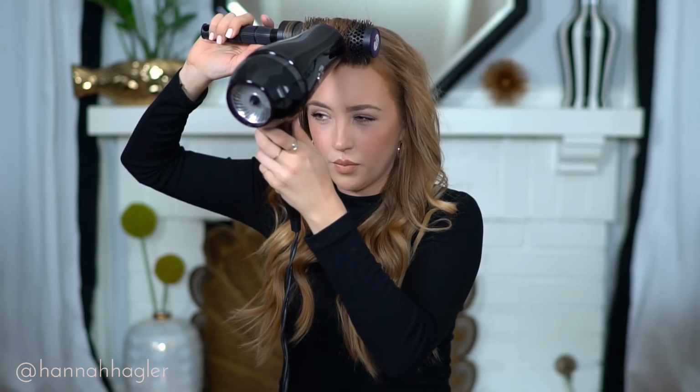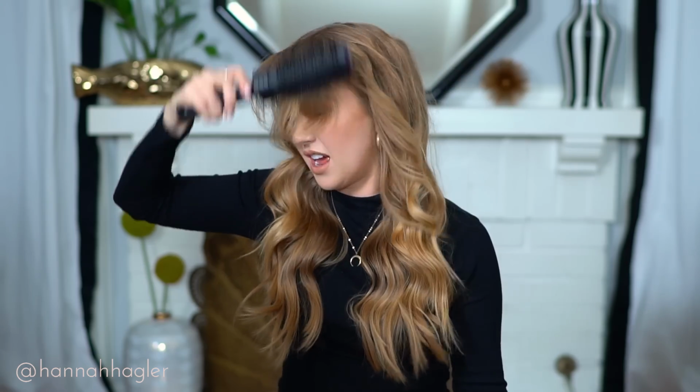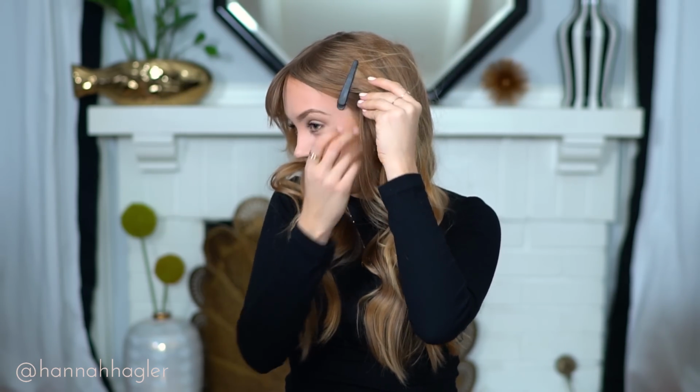I'll just twirl the brush a little bit as I do this. And then, look crazy. So then I will just brush them out. Try to part it with the rest of my hair. And then I want it to cool in the direction that it's gonna go. So I'll take a little clip like this and clip it there, and then same with this.